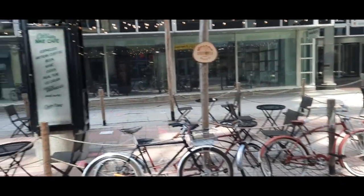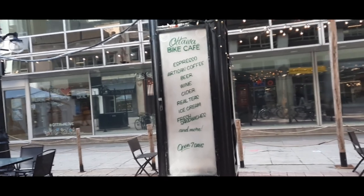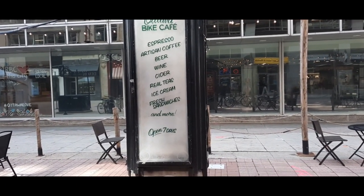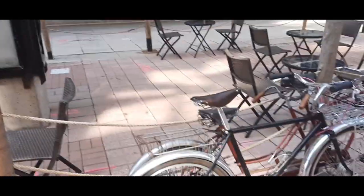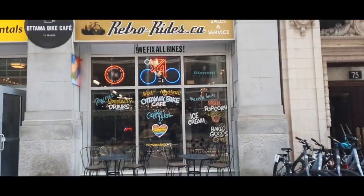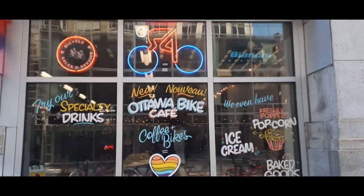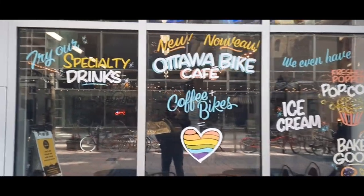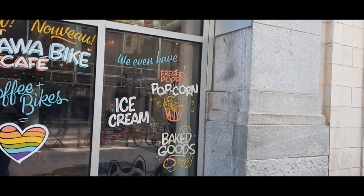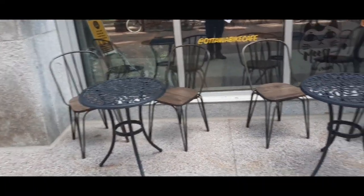So here's what they offer at the Bike Cafe, if you're interested. Espresso, artisan coffee, beer, wine, cider, tea, ice cream, sandwiches, and more. Open 7 days a week. You got a little patio here. I like their neon sign here. Retro rides, Ottawa Bike Cafe, specialty drinks, ice cream, popcorn, baked goods, a little spot to eat out here.